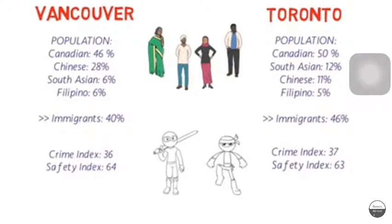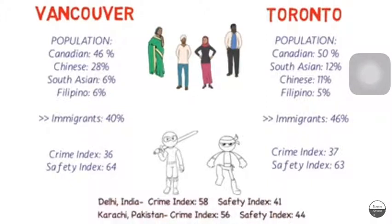Okay, with these statistics, I know it would be very difficult for you to judge these two cities. So let me compare these statistics with a city in India and one in Pakistan. So Delhi in India and Karachi in Pakistan I chose. Both of them have got a pretty similar crime index and safety index as well. Delhi's crime index is about 58 and safety index is 41. Karachi's is 56, safety index is 44.